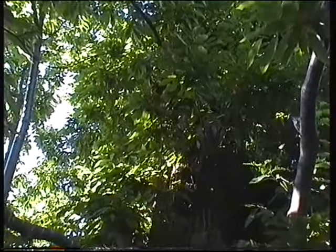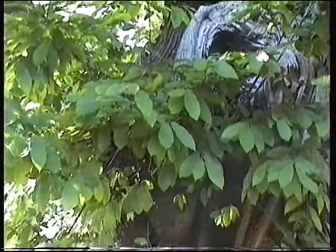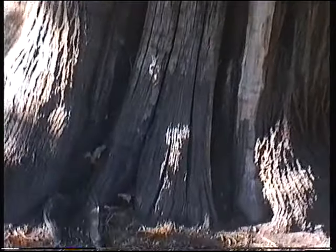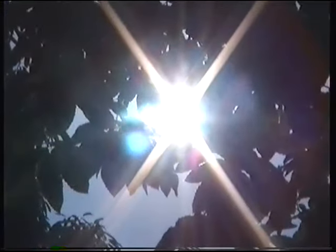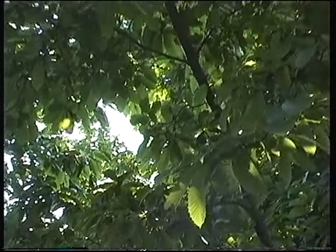Bit dark, isn't it? These are the same really old oak trees in Greenwich Park. They are 500 years old. Very beautiful. And some stuff on the ground. Beautiful, beautiful, beautiful. Does that sun affect it? Oh, it looks beautiful.